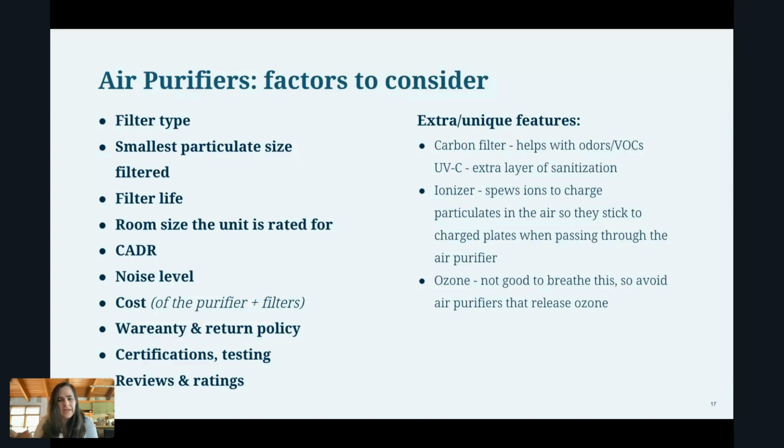Also things like filter life. How long is the filter going to last before you have to replace it? Because that's extra effort, and you might forget, and then the filter's not working that well. So you're running it, but it's not really cleaning the air. And also it adds to cost. So if you have to replace a filter every 6 months, that will add into the cost of the lifetime of the air purifier, and you need to think about that up front.